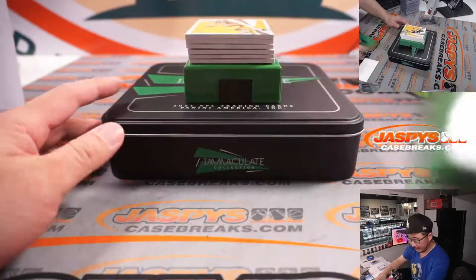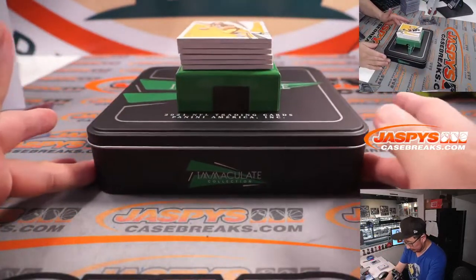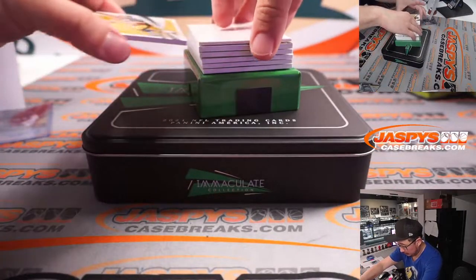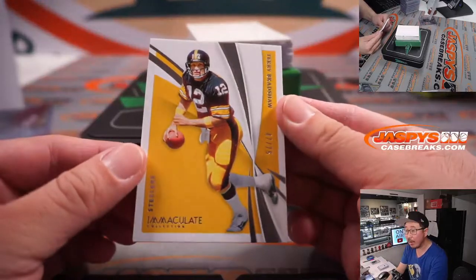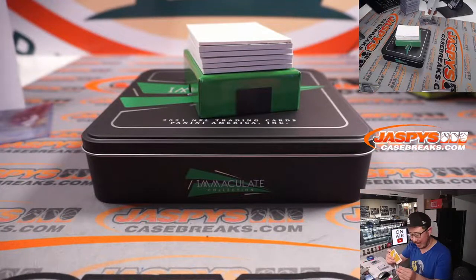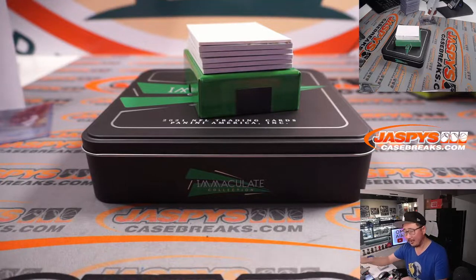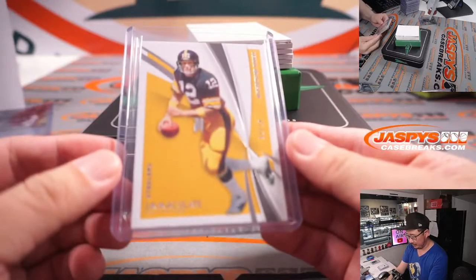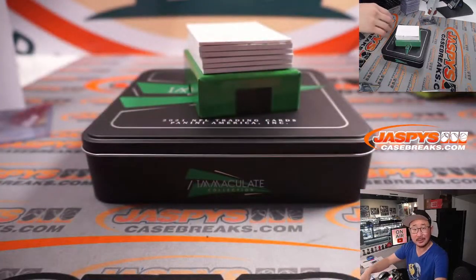All right, final one coming up. Good luck, everybody. There's Terry Bradshaw, 47 out of 75. Yeah, it seems like a lot of eye blacks in this case, right? More than usual. Steelers, David B.